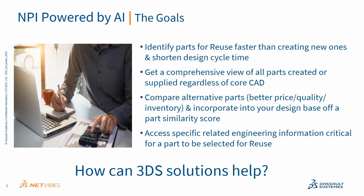So we'd definitely be interested in talking to those 30% and see if we could talk to you a little bit about that number. But our goals for today are to identify parts for reuse and make it faster than creating a new one. So we need to make it more efficient for a designer to find a part than it is for them to create it. And that's the number one goal there. To get a comprehensive view of all the parts created, regardless of the core CAD.